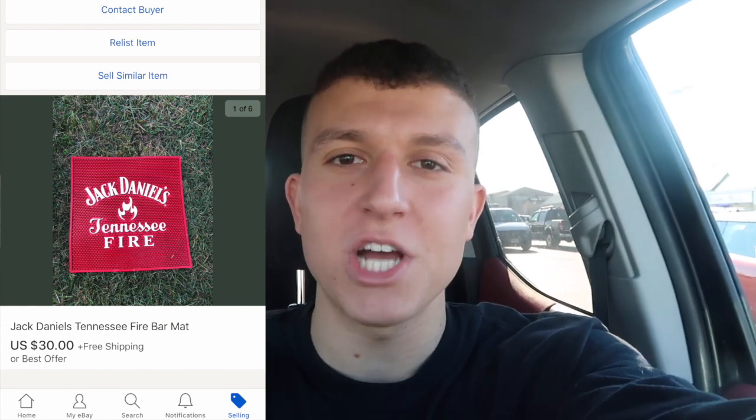And here is a Jack Daniel's Tennessee whiskey bar mat. I actually picked this up from a hauling job I did over the summer. My friend's mom needed some stuff hauled, and she said take it to the dump. I went through it, found this awesome bar mat, and had it listed for a while, so I took the listing price down. Had it at $30 plus shipping. It was about $12 to ship, and that sold for me. But it was basically, I got the item for free. I actually got paid to get the item, so a lot higher profit margin on that one.